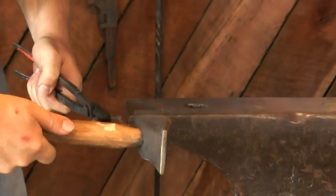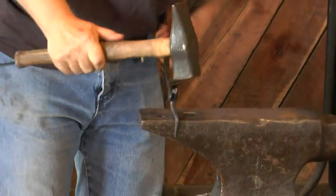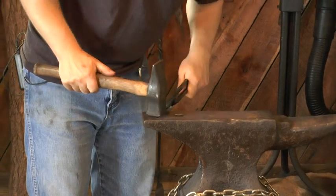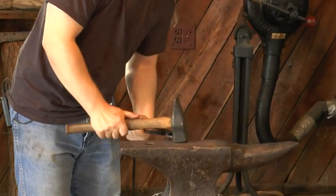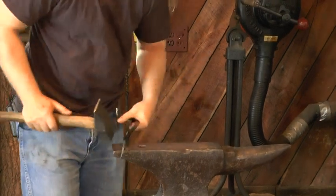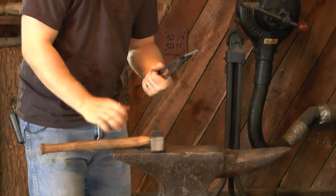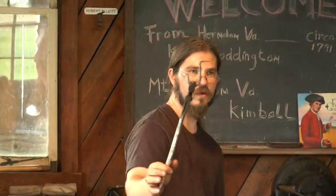See, just about every portion of the anvil can be used. There we go. So, J-hook. Simple little hook with a nail in it.